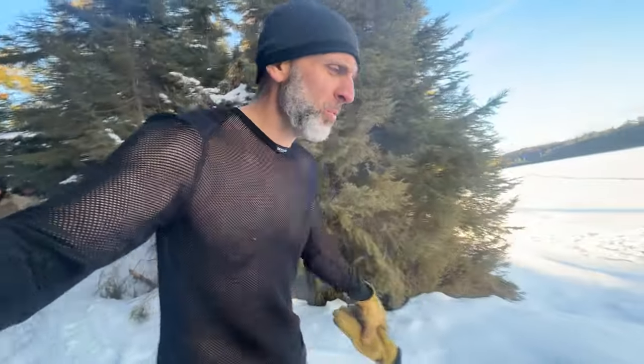The wool mesh is not a warm shirt without any layers over the top when it's 0 degrees outside. Oh, the sun. It's warm out. No, it's not warm out here. I did not stay warm, and I did not stay dry.